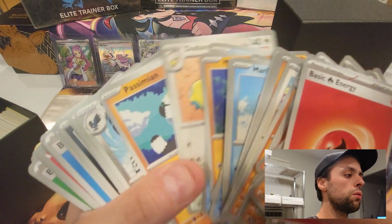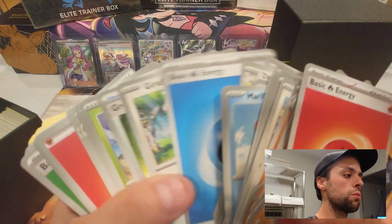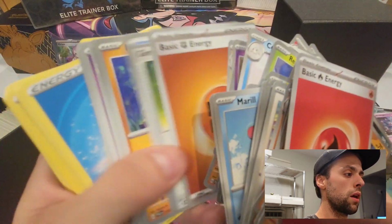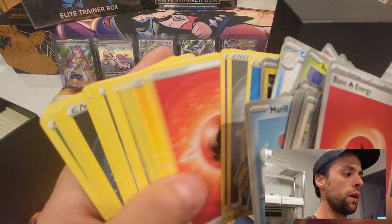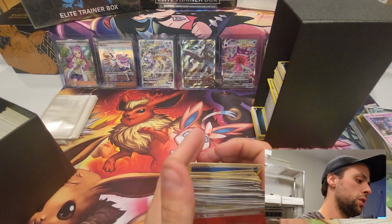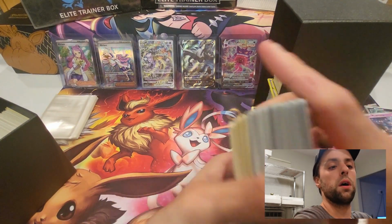Let's roll through these just real quick. Looks like a lot of Paldea. Looks like that's what he was primarily opening. And then we get into, those are definitely Sword and Shield energies, which I do not keep energies.